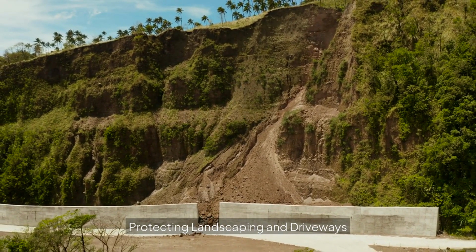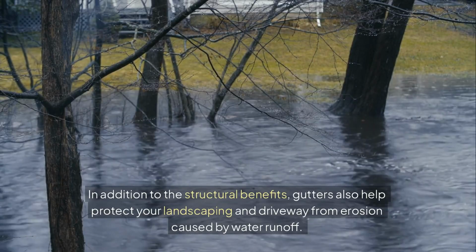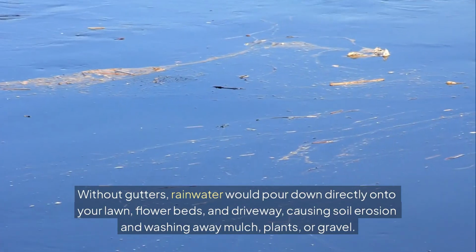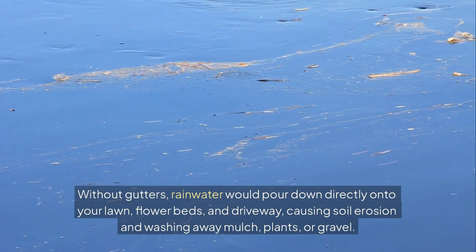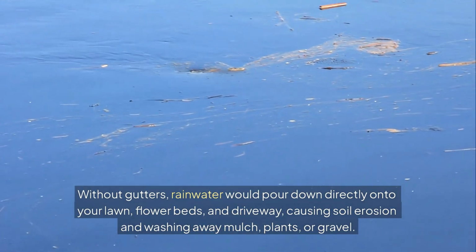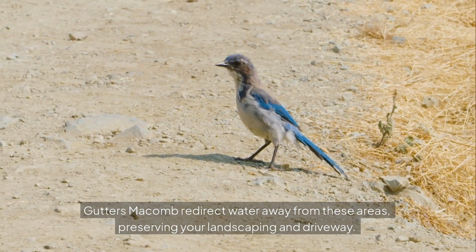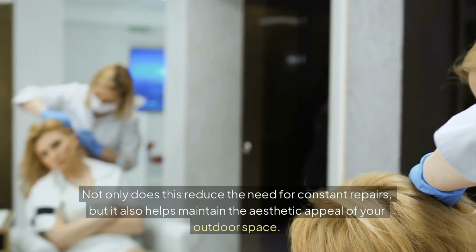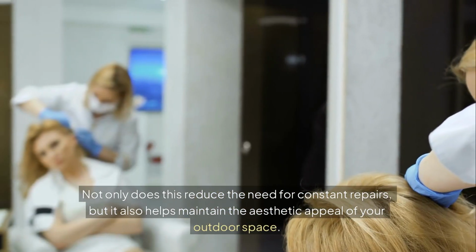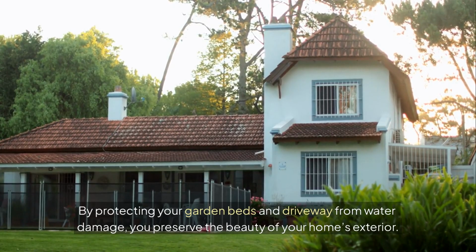Protecting landscaping and driveways. In addition to the structural benefits, gutters also help protect your landscaping and driveway from erosion caused by water runoff. Without gutters, rainwater would pour down directly onto your lawn, flower beds, and driveway, causing soil erosion and washing away mulch, plants, or gravel. Gutters Macomb redirect water away from these areas, preserving your landscaping and driveway. Not only does this reduce the need for constant repairs, but it also helps maintain the aesthetic appeal of your outdoor space. By protecting your garden beds and driveway from water damage, you preserve the beauty of your home's exterior.